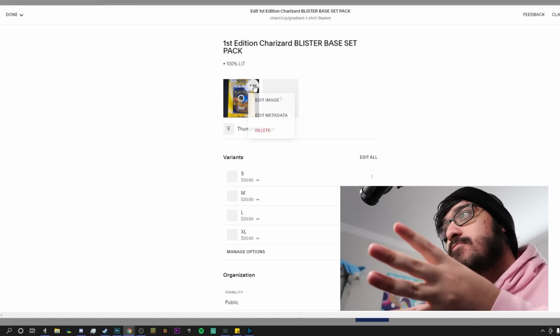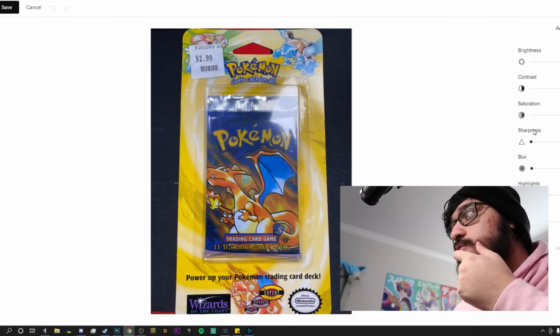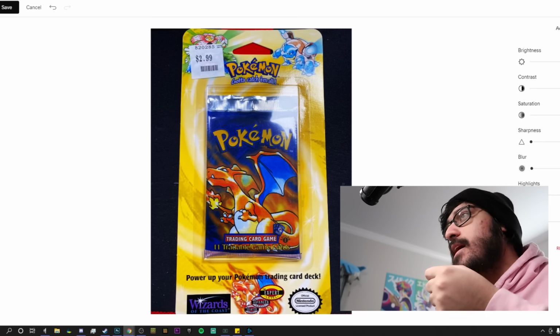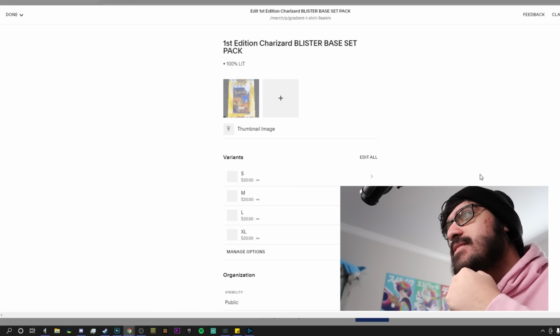And if I click this right here, edit image, you can actually edit the image on your website. So for me, for the most part, I'd probably want to turn up the saturation, the contrast, make that look nice. Oh, look at that. That's pretty nice. That's pretty dope. Let's go ahead and save that.